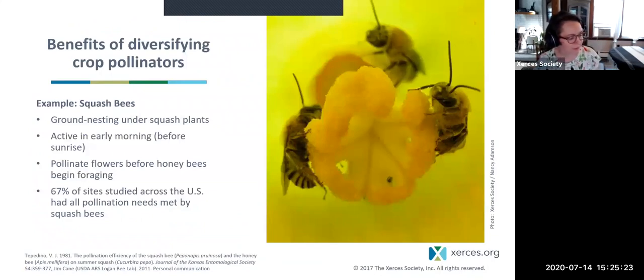So another example of a specialized crop relationship, and I think I have maybe one or two more, and then we'll move into how we can support crop pollinators. But this is squash bees. So if you grow squash in New Mexico, you probably have squash bees around. These are bees that are an obligate pollinator, meaning they just collect pollen from this plant. So everything in the cucurbits is what this squash bee collects and feeds to its young for their development.